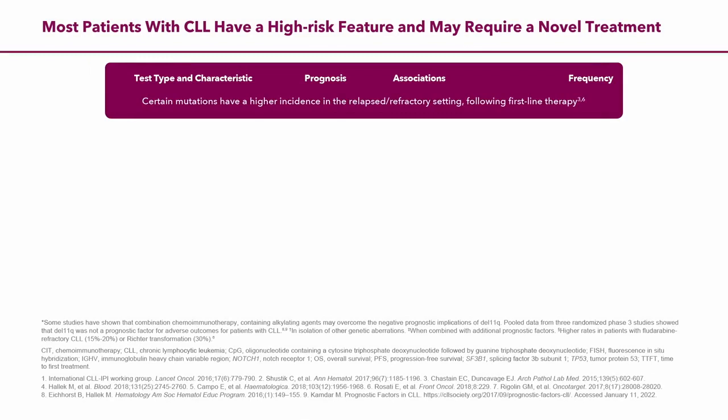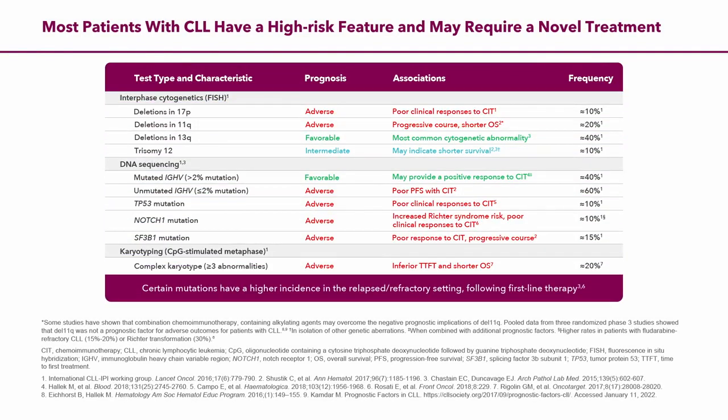High-risk features are common among patients with CLL. In one study of 1,214 patients, more than 60% were found to have high-risk features at diagnosis. Chemoimmunotherapy has shown limited efficacy in treating high-risk patients. At diagnosis, NCCN guidelines recommend testing for certain genetic aberrations to inform prognosis and/or therapy determination.